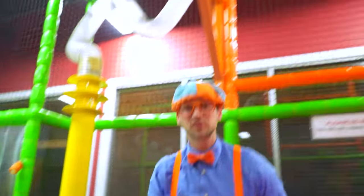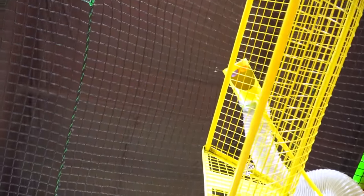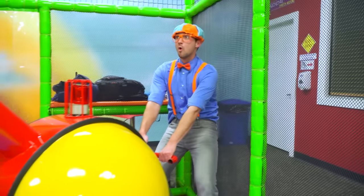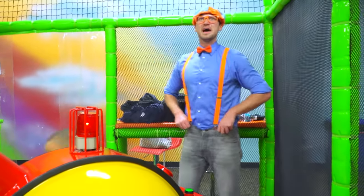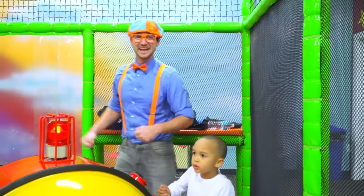And then look up. I'll push the balls on you. Come this way. Come. Let the balls drop on you. Here we go. Yeah. That was sure fun. Whoa. At the Funtastic Playtorium in Bellevue, Washington!